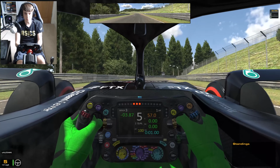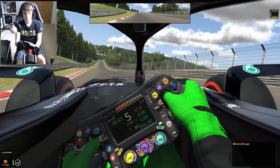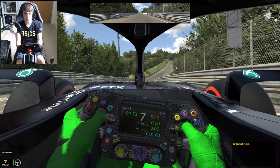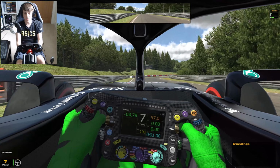Don't be what I did last time. Just luckily, just a little bit of hesitation there, but we get away with it. Just trying to monitor how much battery you've got as well there, because Max is trying to tweak it around later on in the lap, so we've got enough down the back straight.